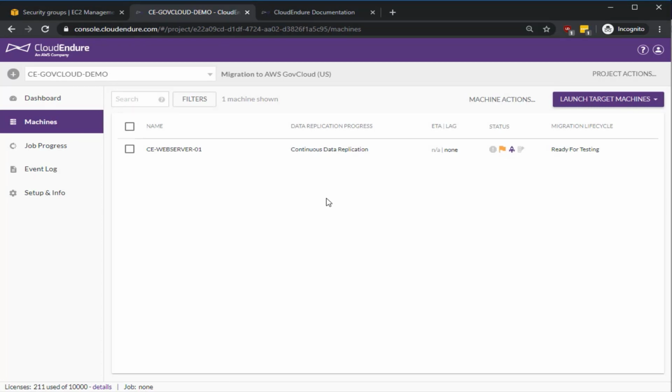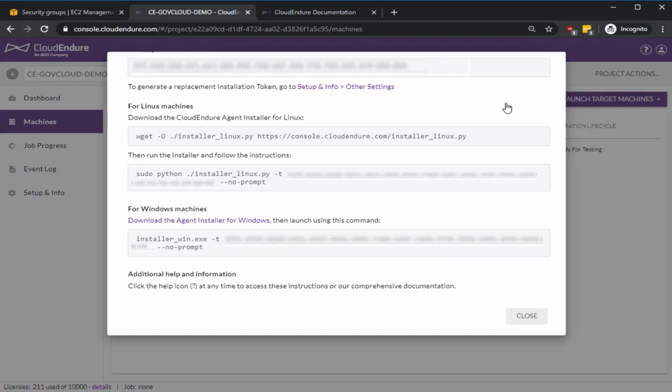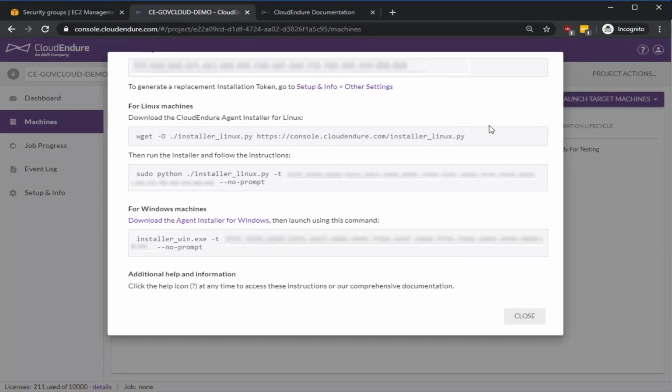So let's go over how to install the CloudEndure agent. To add more servers to this project, we'll have to go into Machine Actions and then Add Machines. We're actually going to get an installation token for this particular project and also instructions on how to install this for Linux and Windows servers. For the demo today, we have two web servers hosting a static application running on Windows. So we're going to copy and paste the command to install the CloudEndure agent on Windows, with the installation token as well for this project.